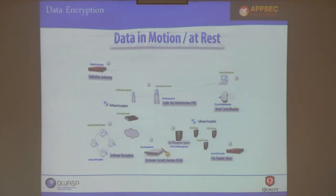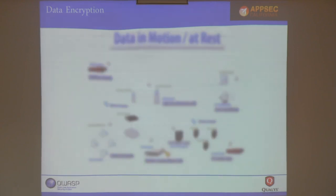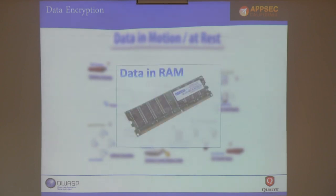So there has been a lot of talk about encrypting data in motion and data at rest. And again, don't read too much into this slide. It basically shows various different things that organizations do to encrypt the data while it's stored somewhere, and encrypt the data while it is sent from one place to another place. So we have SSL, and we have various firewalls and VPNs and various other security mechanisms where data is encrypted at rest and in motion. But there is one important place where the data is not encrypted, and that's the place where these RAM scraping malware hit, and that's basically in the RAM.